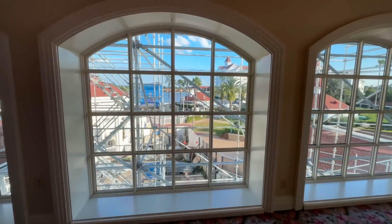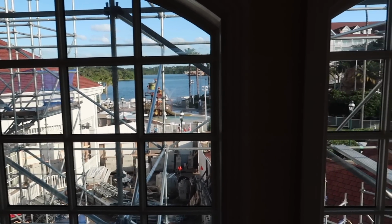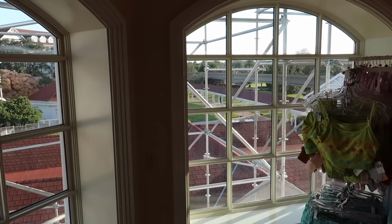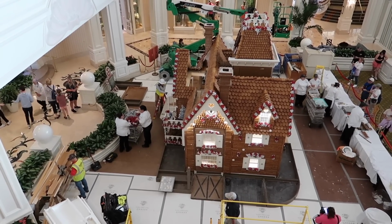The gingerbread construction, there's actual construction going on all over the Grand Floridian right now. So hopefully that'll be done soon. Well, they're just working on it non-stop. I kind of thought they were wrapping up, but they're not. They just keep on working and working.